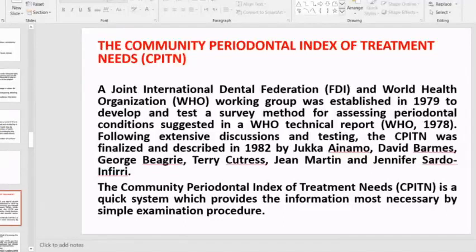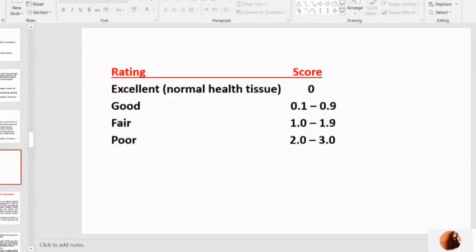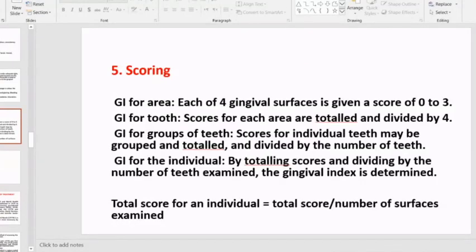Doctor, I didn't get the difference between the groups and the individual, like GI for groups and individuals. Could you please repeat that? Here, the slide. Yes. Okay. Group of teeth, not group of individuals.